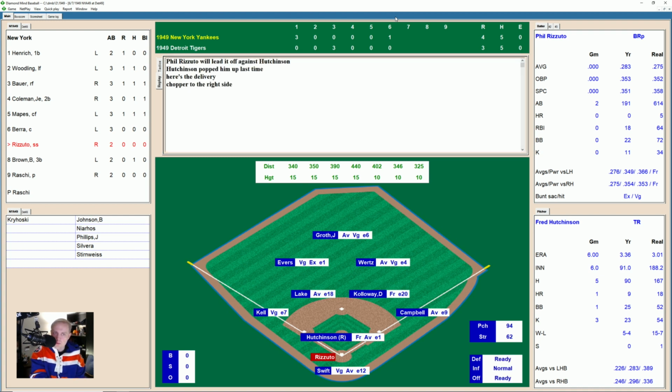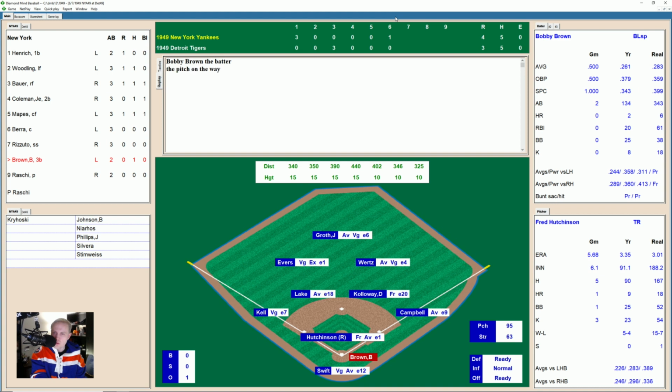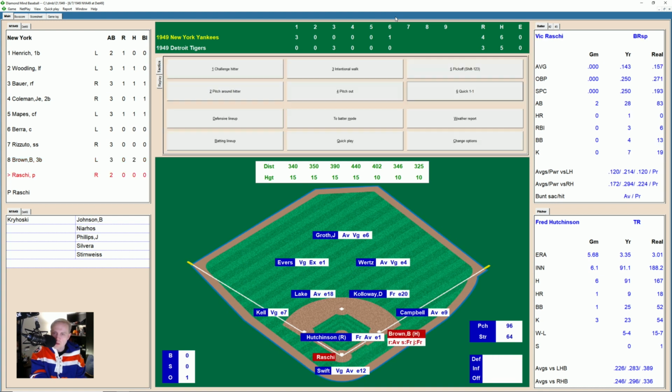It'll be Phil Rizzuto here for the Yankees with a 4-3 lead. It's a ground ball over to Don Callaway at second, who throws to first, and there's one away. Bobby Brown now, and he hits that one straight up the middle to center field for a base hit, first pitch swing.